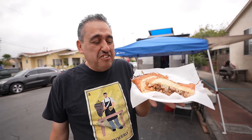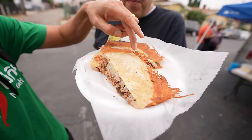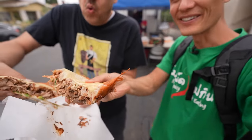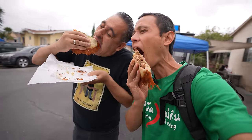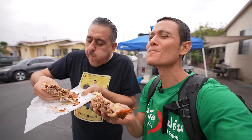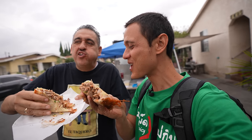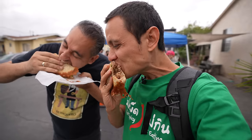But look at this, man. This is what is called a mulita. Packed with carnitas, cheese, and then crusted cheese right on the outside. Insane, brother. It's hot right off the grill, too. Cool. Cheers. Oh, wow. Well, they put carnitas and everything, and everything just tastes so good. So much cheese.